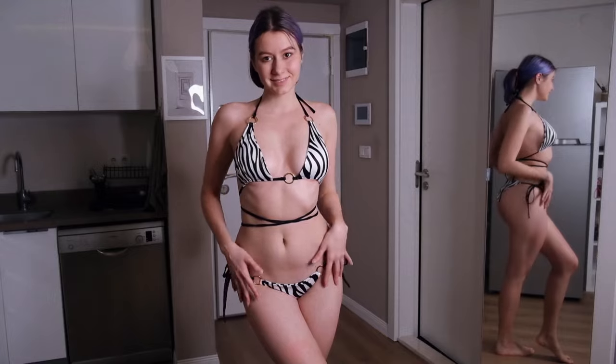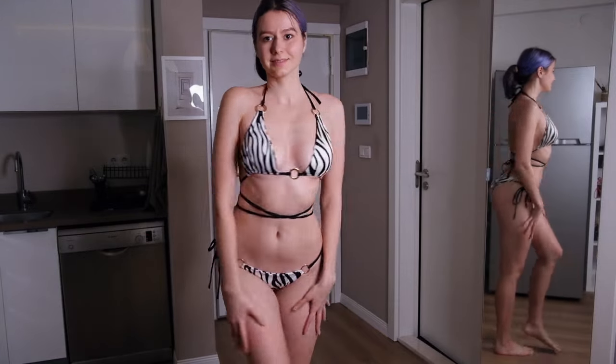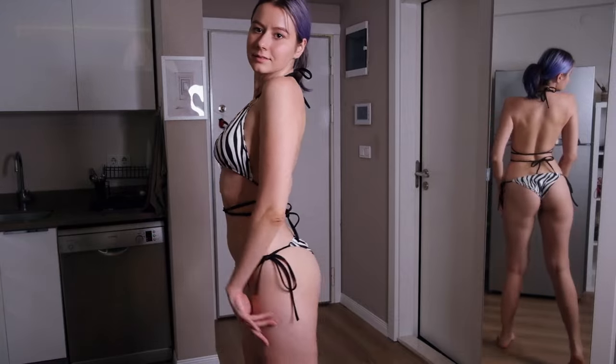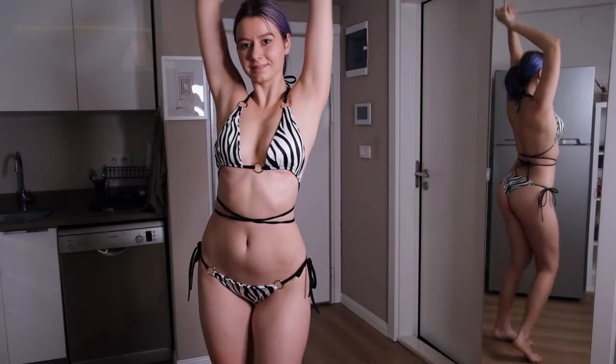And the first one for today, we have this beautiful bikini with zebra print. I really like this pattern. Let's try it on. My breasts look really good. It's super flattering. I love the zebra pattern and how it's so soft too.